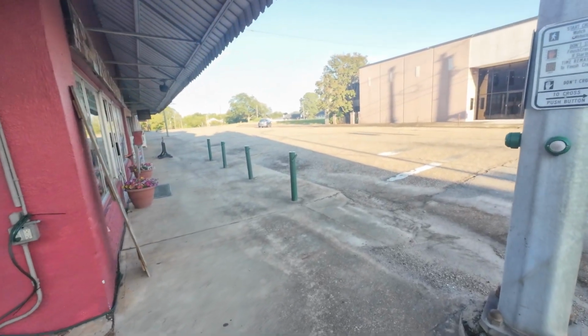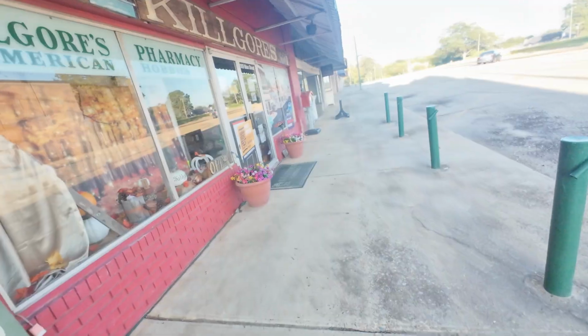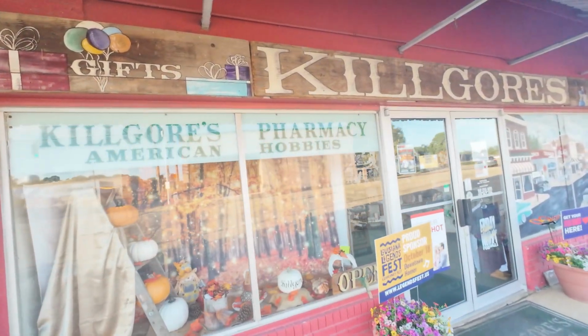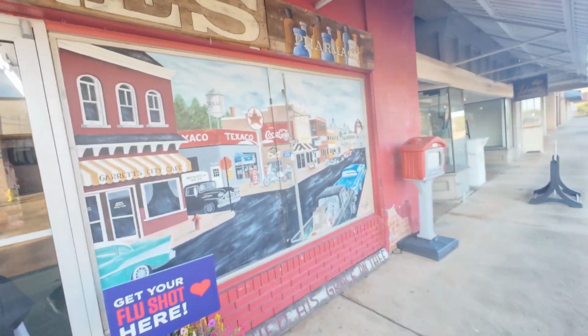And for the record, guys, Kilgore's has been operating for over 100 years in Haynesville. That's pretty dope that a business can span multiple generations like that. It looks like they're still open now.